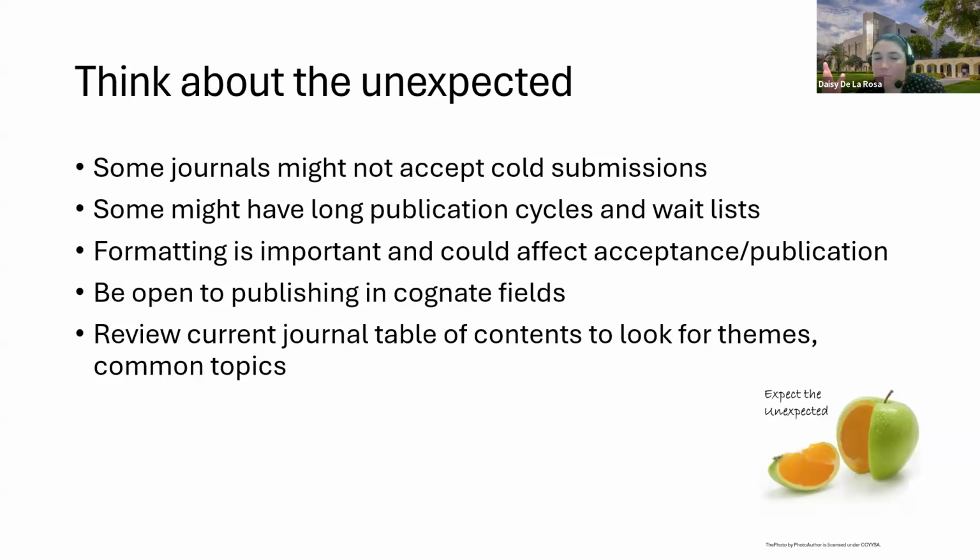And then there are certain things to consider about journals and how they behave, different things that you maybe don't always expect when you're going to submit something. Some journals, depending on their prestige, may not accept cold submissions. They may only accept invited content. So always look at their policies on their website before you consider that journal. As Sabine had a great example about this, some of them have longer publication cycles or wait lists, because they get a lot of submissions. Sometimes their acceptance rates are not super high. Maybe they only take 10% of everything submitted to them, and that could extend the process.